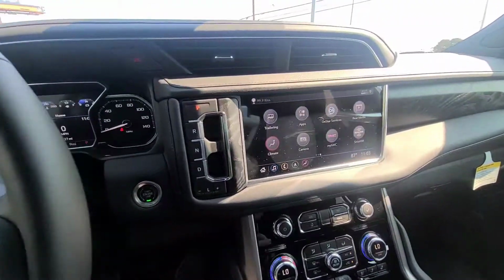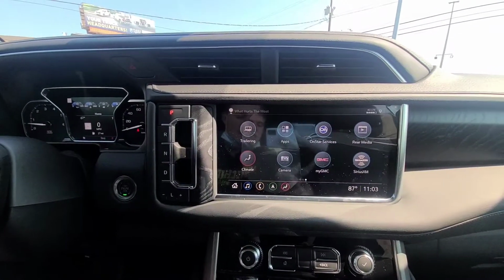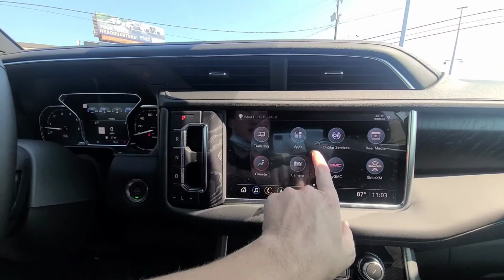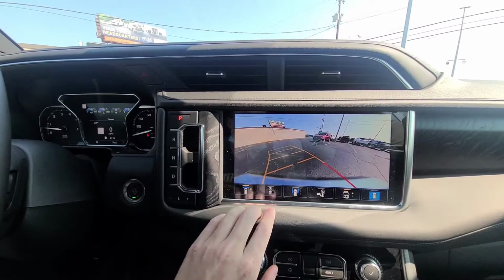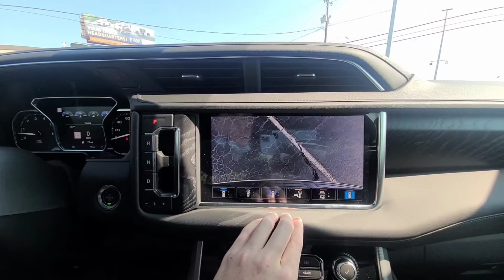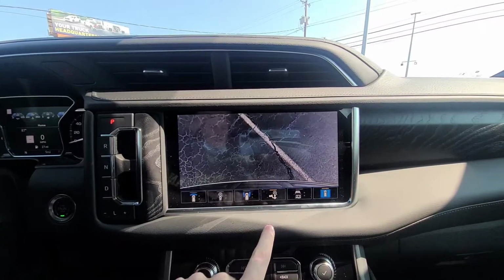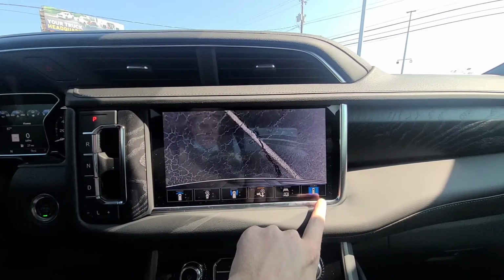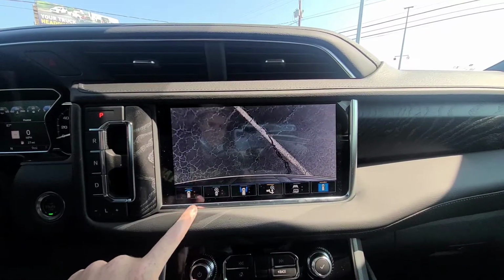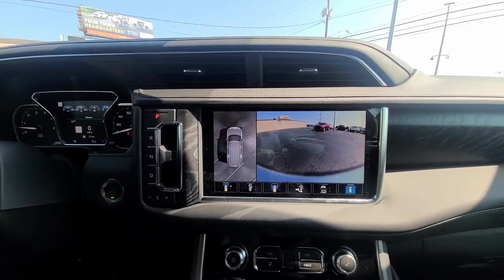So going over our center display, once again, this is the MyLink. This is from GMC, Chevy, Buick. All the GM products are going to have this. You've got trailering, you've got apps, you've got OnStar. We actually do have our 360-degree camera system, which you can see everything that's in there. So many different things that you can see on here, including our 360-degree camera, which is nice. I'm trying to figure out how to get this 360-degree camera to be on. There we go. 360-degree camera right here on the left-hand side.